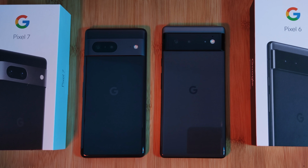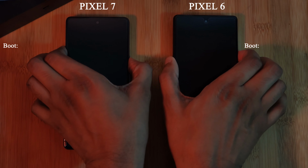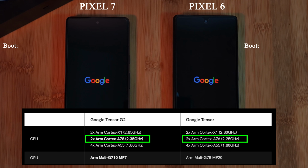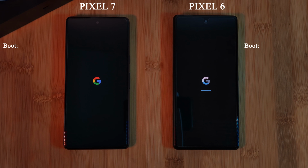So let's start things off with the basics, turning off our phones to find out which one boots up the fastest. Now on paper, there is a slight difference between the two, with the Pixel 7 CPU having a minor upgrade from last year's. Okay, a very minor upgrade. But the real step up comes from that GPU swap out, which should really allow the 7 to blaze past in gaming.